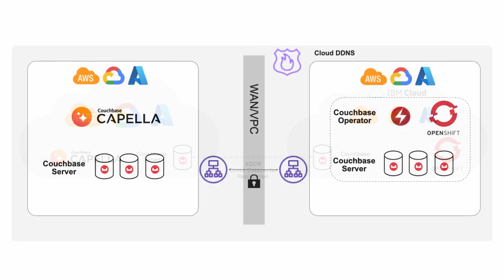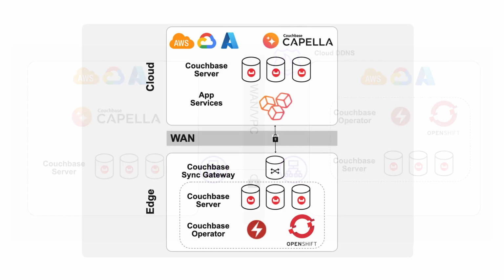And so whether it's a hybrid and multi-cloud architecture, a microservices application with a Capella backend, or an application deployed at the edge on OpenShift with Capella as the centralized database, we have the ability to allow application developers to focus on what matters most, which is innovation and building value-added features into their applications.